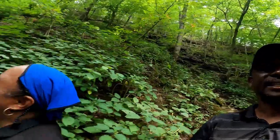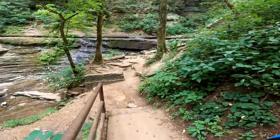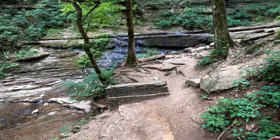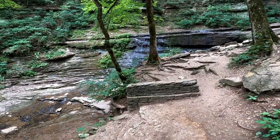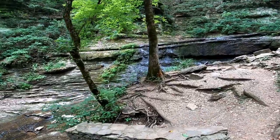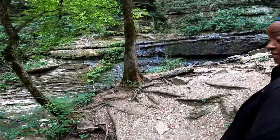I'm gonna turn it around so you can see the magnificent. You probably could hear it, listen. Nah, it is dry. It's not dry. Compared to what we was expecting and where we came from, this is a trickle. And, you know, for us it's not a disappointment because we would never have known if we hadn't come.